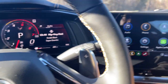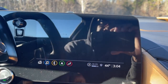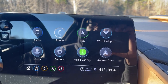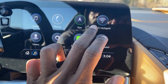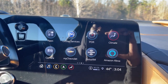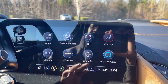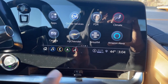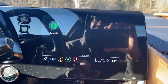We'll go home on the big screen here, and you got your basic setups, audio, phone. We got navigation in here, guys. And you got Wi-Fi hotspot user setting. Apple CarPlay is a plus, and this is wireless, guys. Wireless Apple CarPlay. You got your apps, OnStar, and we have PDR in here, guys. Performance data recorder, an amazing feature. That's one of the things I really wanted on here. You got the camera, My Chevrolet, Sirius, Amazon Alexa, and then we got Spotify right there, guys.